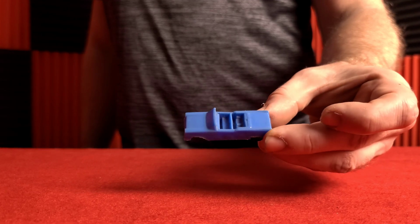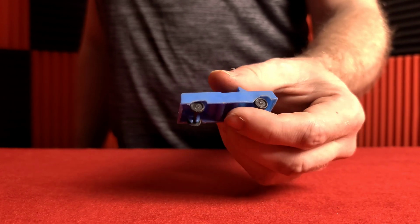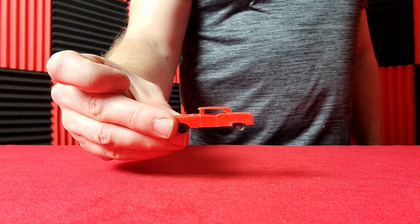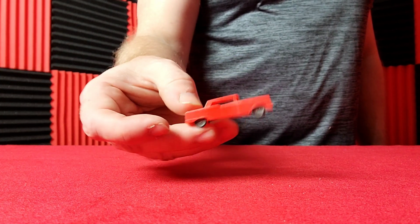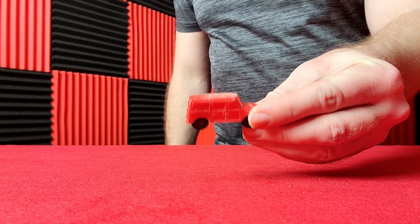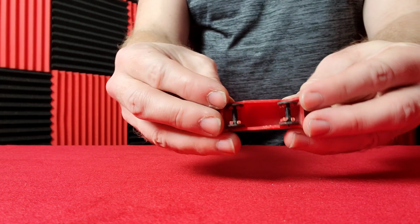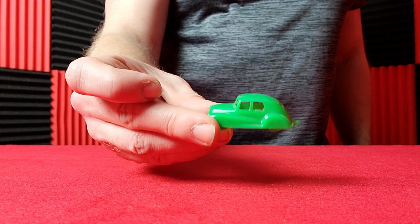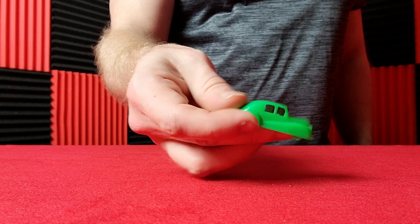Then there's this little tiny micro convertible. Yes, the wheels actually still move. Then we got this awesome little red car. Definitely 50s looking. My only Suburban SUV looking thing. It's got some scratches on it. This is pretty cool. Looks like a four-door Volkswagen Bug, don't it?